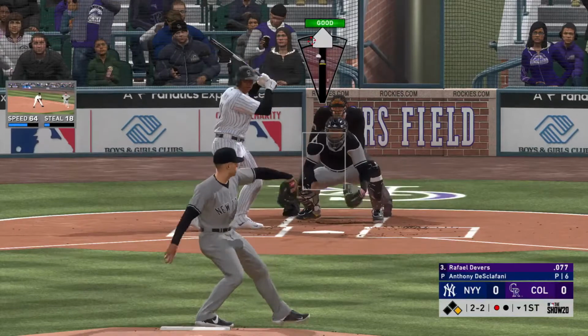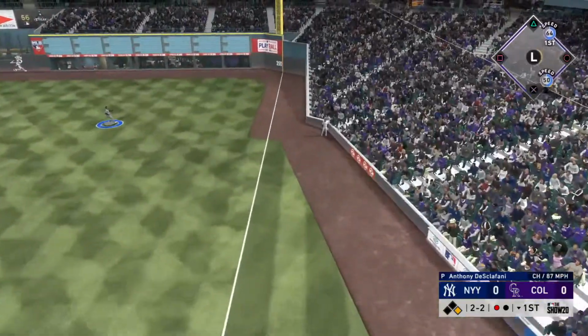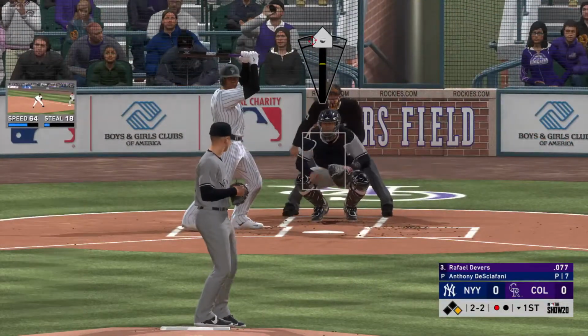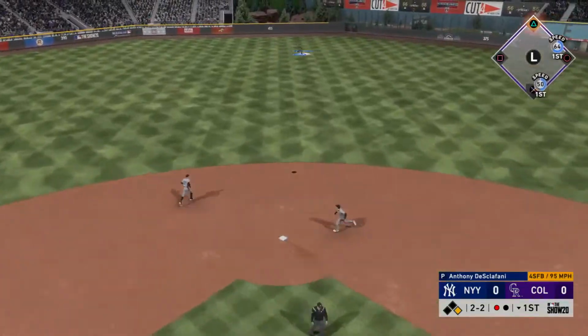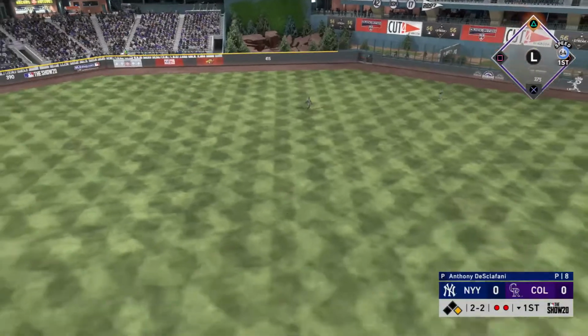There's ball 2 as the slider dips below the zone. Don't be surprised if he gets another back foot slider right here. Don't think for a second just because he took the first one that this pitcher won't come back exactly the same way. Here's another, 2-2. Lifted in the air to center. Judge is under it. And that's the second out of the inning.